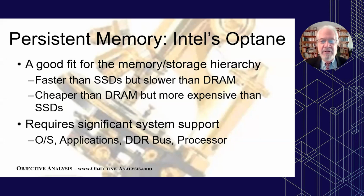Intel is doing that with their Optane memory. This is formerly known as 3D crosspoint memory, and it's a good fit for the memory storage hierarchy, as you saw in that diagram that I showed before, the blue circle towards the middle. It's faster than flash SSDs, but slower than DRAM. And it's cheaper than DRAM, but more expensive than SSDs. So it's right in that hierarchy. But it does require significant system support.